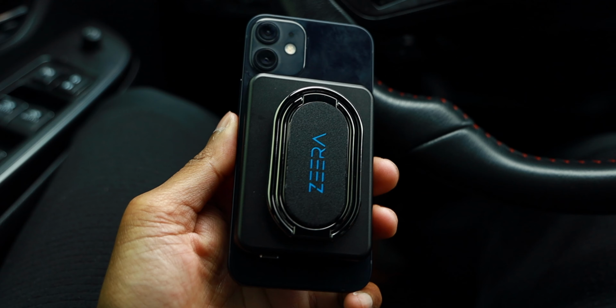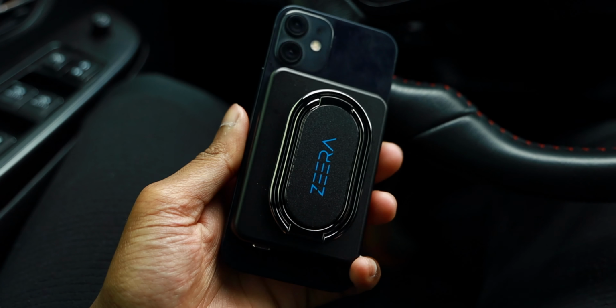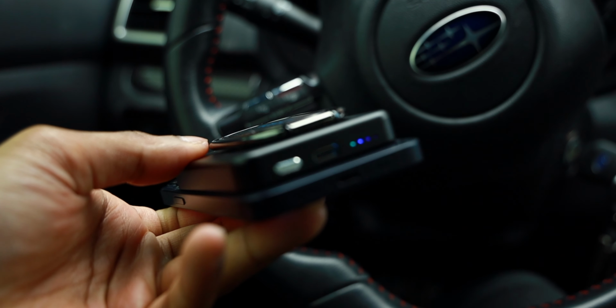This is a MagSafe battery bank that attaches to the back of your iPhone 12 mini magnetically using MagSafe technology. This battery bank is made by a company called Zera. Other companies such as Anker are also rolling out MagSafe battery packs, but currently these are hard to come by. This is a 3000 mAh battery bank, enough to charge your iPhone 12 mini 1.5 times. It does charge via USB-C and is compact enough to carry around with you in your jacket pocket.